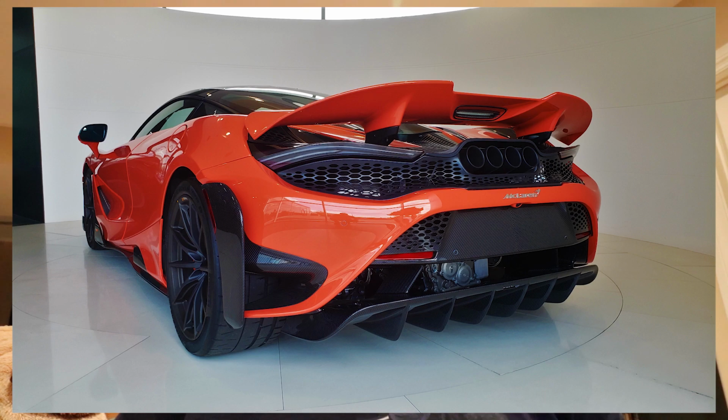Because again, it's the same engine you find in the 720, but the power is cranked up, and with the new titanium exhaust, there's a lot of heat back there. So to help with the airflow and escaping of heat, you'll notice it has this crazy cool open design at the back, which I really like. I think it sets the car apart.